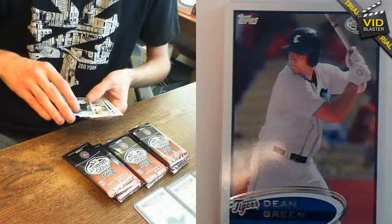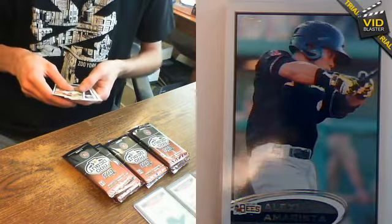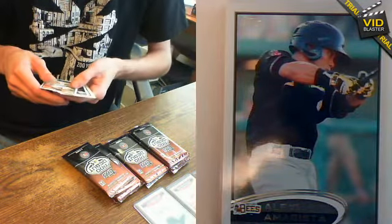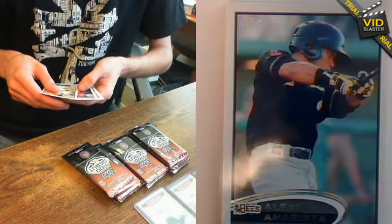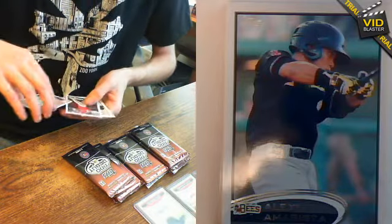Alexi Amarista. That name sounds familiar. I think he might be in the majors now. Yeah, the name sounds familiar. That's why I'm sitting here just listening to names and seeing if they sound familiar. So we got Alan Webster.